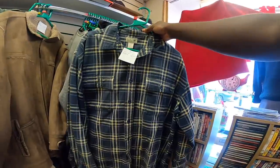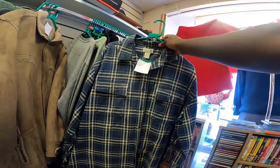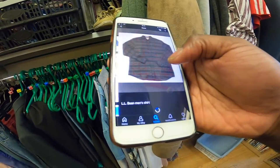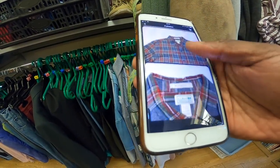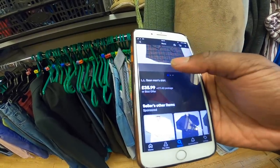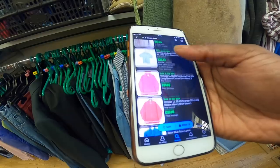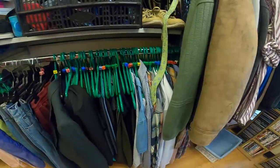Somewhere. Look at that, nice LLB. I think it might be vintage. The label looks vintage. So look, similar traditional fit. This went for about £47 actually. That's from Ukraine. See, there you go, chamois cloth. Heavy shirt, 40 quid. Yeah, that should be okay.